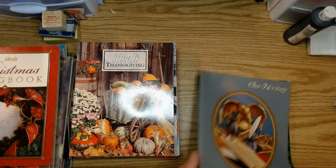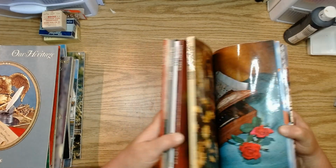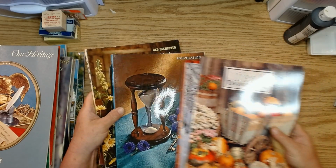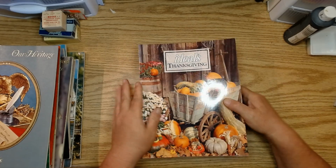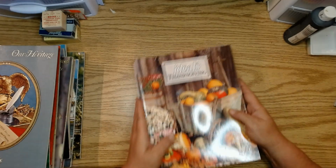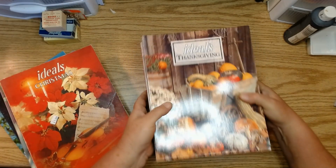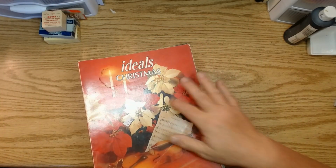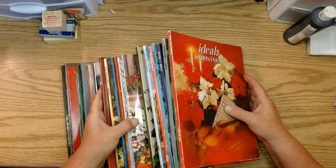So anyway, lots of Ideals magazines. Aren't they cool, you guys? So definitely going to be sharing these in some way, shape, or form in the coming months. I don't know if I'm going to just sell them as a whole book, or take them apart and use them in bundles or whatever. I might wind up sharing some of them as a whole magazine. I know I'll probably get some emails asking if I would part with them now, but at this point I'm not, just because I haven't decided what I'm going to do yet, and I want to get the rest of them first.